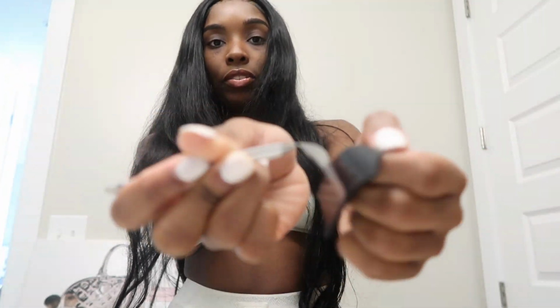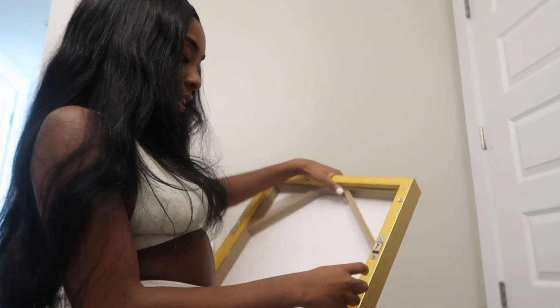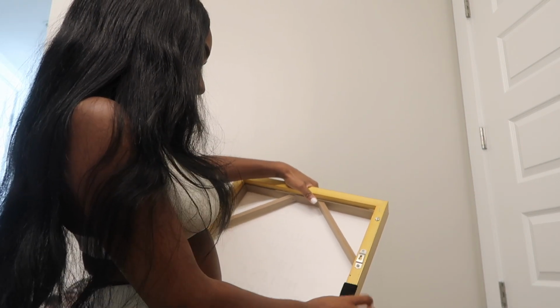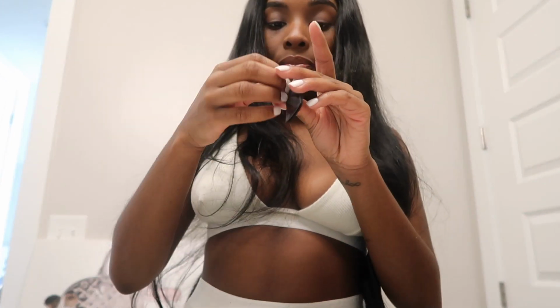So it basically comes up like that. Y'all know my camera is trash, so I can't even focus to show y'all, but that is it. Comes up like that. I'm assuming I'm gonna stick this to the painting first. So I'm gonna take this piece and put it right here on the painting, and then take the other piece of this and just attach it to that. But this sticky piece will go like on the wall.